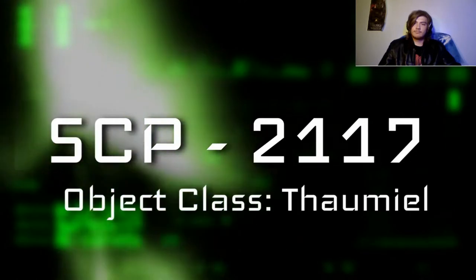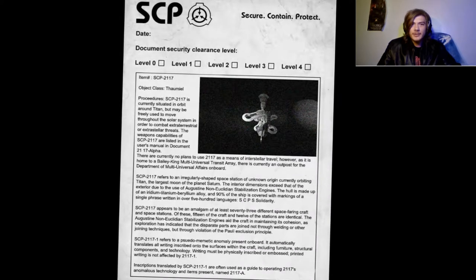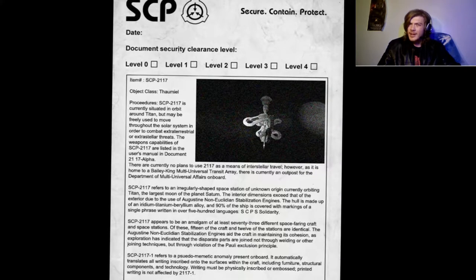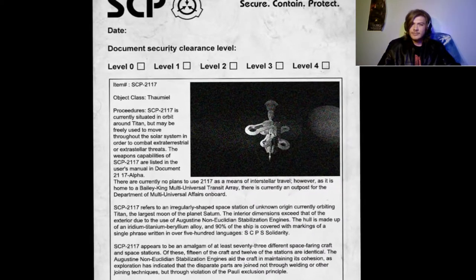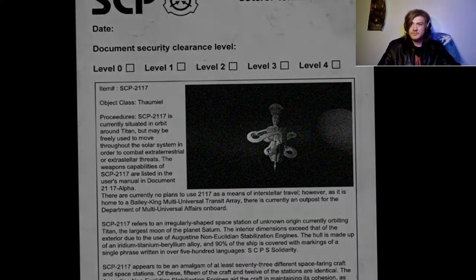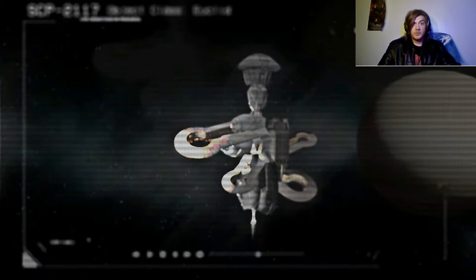SCP-2117, Object Class: Thaumiel. SCP-2117 refers to an irregularly shaped space station of unknown origin currently orbiting Titan, the largest moon of the planet Saturn. The interior dimensions exceed that of the exterior due to the use of Augustine non-Euclidean stabilization engines. The hull is made up of an iridium-titanium-beryllium alloy, and 90% of the ship is covered with markings of a single phrase written in over 500 languages: "SCPs, Solidarity."